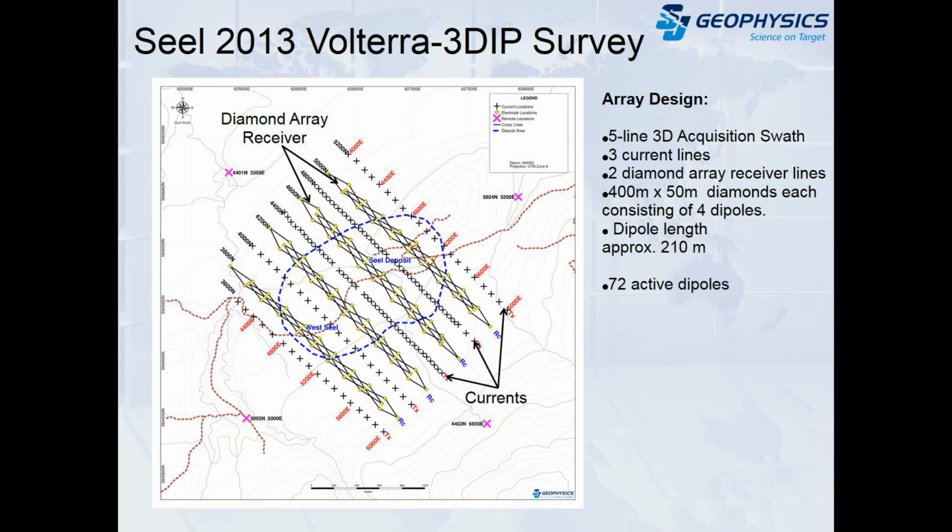We acquired 5 lines at a time. So we had 2 receiver lines here with these diamond arrays, and we had 3 current lines operating at once. The dipole was 400 meters by 50 meter diamonds, and the dipole length was about 210 meters. So we had 72 active dipoles. For those people who still think in terms of n, it's n equals 1 to 72. When we moved over to the next five lines, we overlapped one current line in the middle here. So that's why you see these extra readings here.